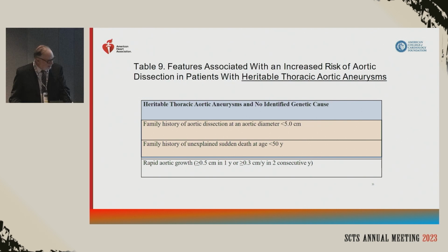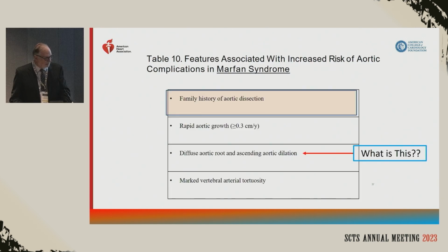You see that family history of aortic dissection at an aortic diameter of less than 5, family history of unexplained sudden death at age less than 50. These are the factors that take these patients down to 4.5 centimeters in many cases for these heritable thoracic aortic aneurysms. And this is in Marfan syndrome, which is syndromic, and also family history of aortic dissection takes you down to 4.5 centimeters.